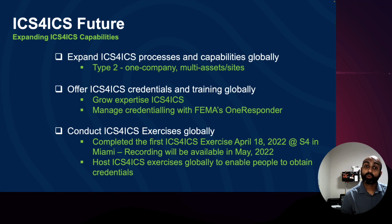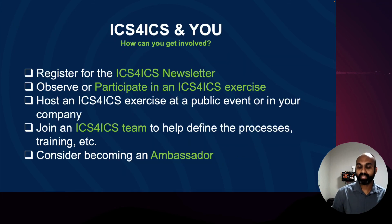Lastly, this is a program that will benefit from being exercised. What I mean by that is the goal for this year is to have as many exercises globally and to enable individuals to obtain credentials. So finally, I would like to talk about what is in it for you. What makes this so special and how you can get involved.